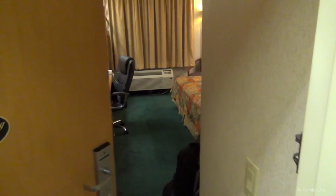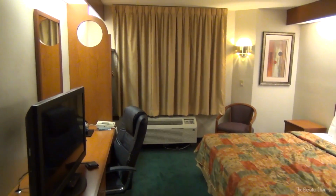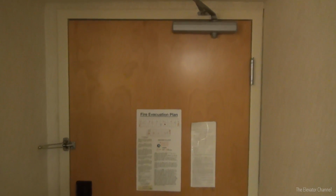This is my first time ever staying at a Sleep Inn, which is one of the many brands that is run by Choice Hotels. So I'll let this door close, and I actually just pulled my bag in here a couple seconds ago and pulled my camcorder right out after I turned the lights on. I haven't really looked around this room myself, so I'll do it with you, live on camera. Let's see what we got here.